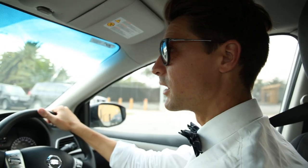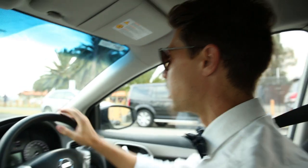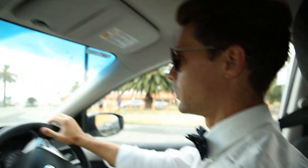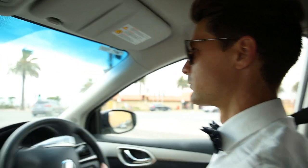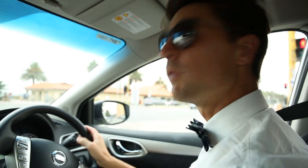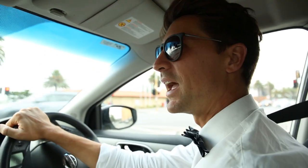So we're just passing the iconic Luna Park in St Kilda. Just going along the beautiful Port Melbourne on the way. Is that what it's called, Port Melbourne? What is it called? The Bay? Port Phillip Bay, of course. So we're just heading along the esplanade here. It's a red light, but that guy just went. And we're off to the ceremony.